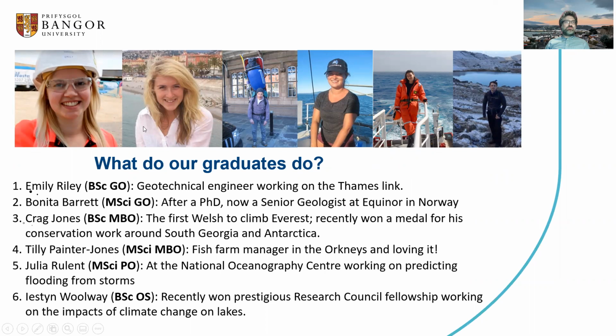We have Emily and Bonita, who did geological oceanography. Emily works as a geotechnical engineer on the Thames Link in London. Bonita did a PhD and is now a senior geologist at Equinor in Norway, working on prospecting and geotechnical surveying. The gentleman with the enormous backpack is Craig Jones, who did marine biology and oceanography. He was the first Welshman to climb Everest. And he recently won a medal for his outstanding conservation work around South Georgia and Antarctica in the Southern Ocean. And he always travels light, obviously.